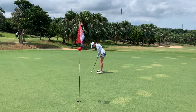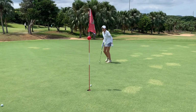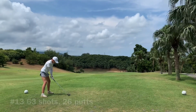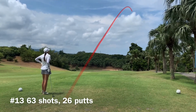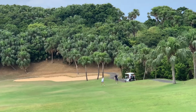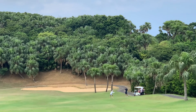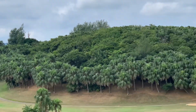Again, she barely touched that, and this almost, not quite, but it's a good 5. 4 got away from her there. This is that shot where her right heel and right hip lifts up a little bit early. She stayed inbounds though. Hits a very good hybrid up the middle of this par 5.